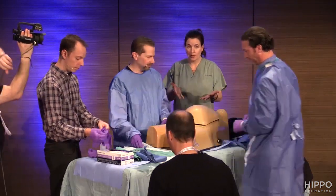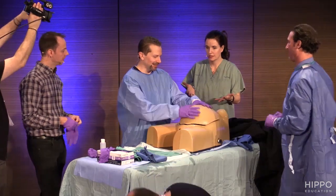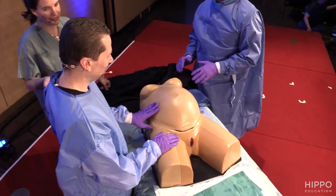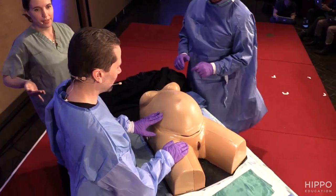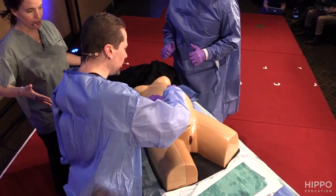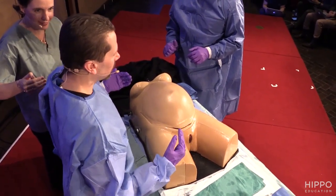Step one, you want to palpate, make sure this is actually pregnancy, not ascites. I can't tell the difference. All looks the same to me. All looks the same to you? You can probably feel a uterus, yes? I'm believing. Yeah, okay, fair enough. Yeah, there is a uterus here. And in general, uterus above umbilicus is your indication to go. Okay. Take a breath, say something positive, say your trigger word.